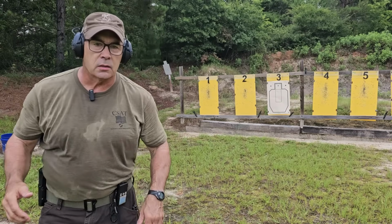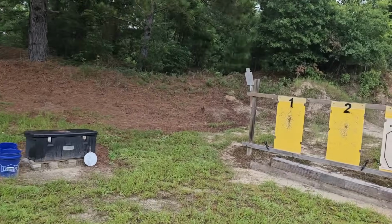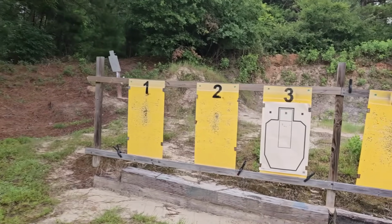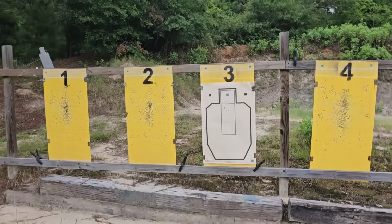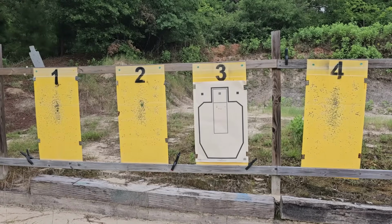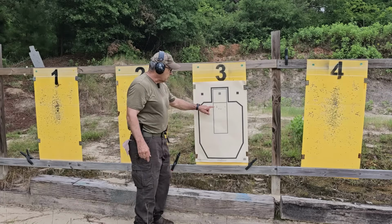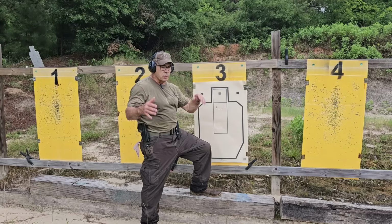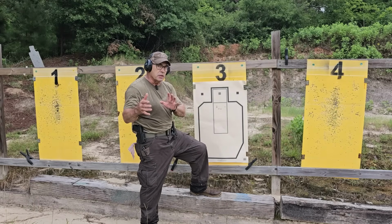Let's go down and top. I'm going to take you down here so you can see the target. All right, what I did this morning is we've got one of those hot summer mornings, wanted to do a little shooting and then talk about the need for speed.